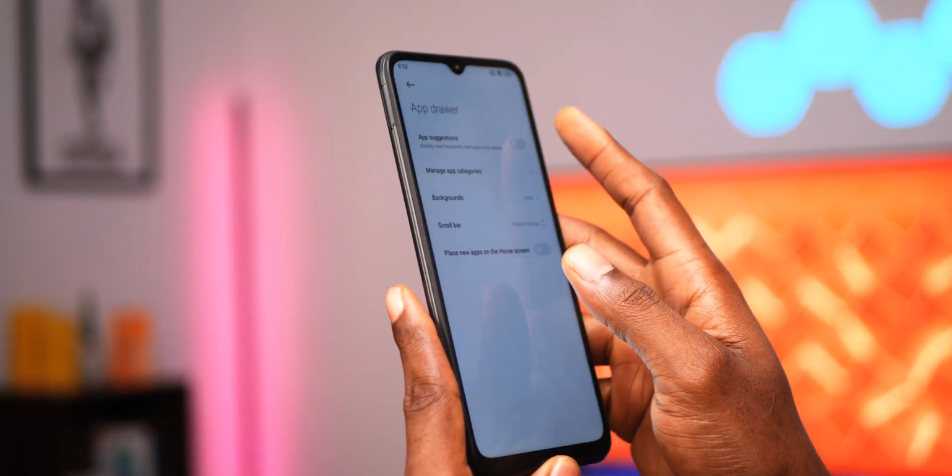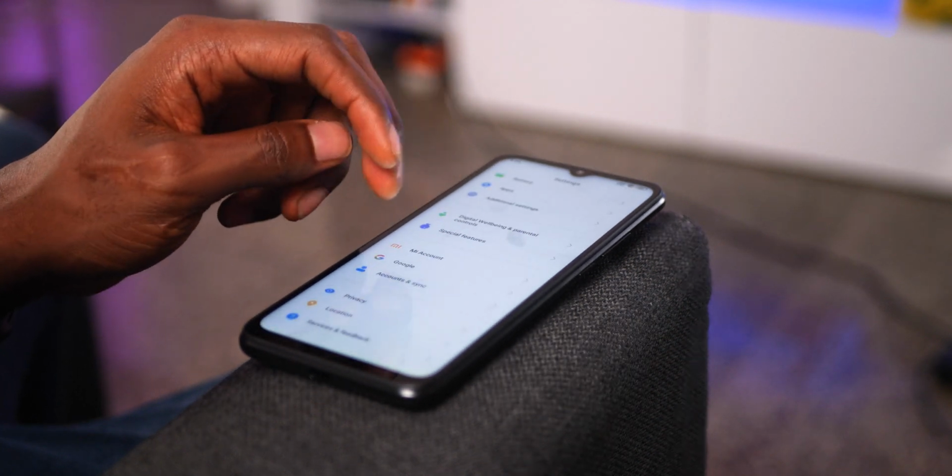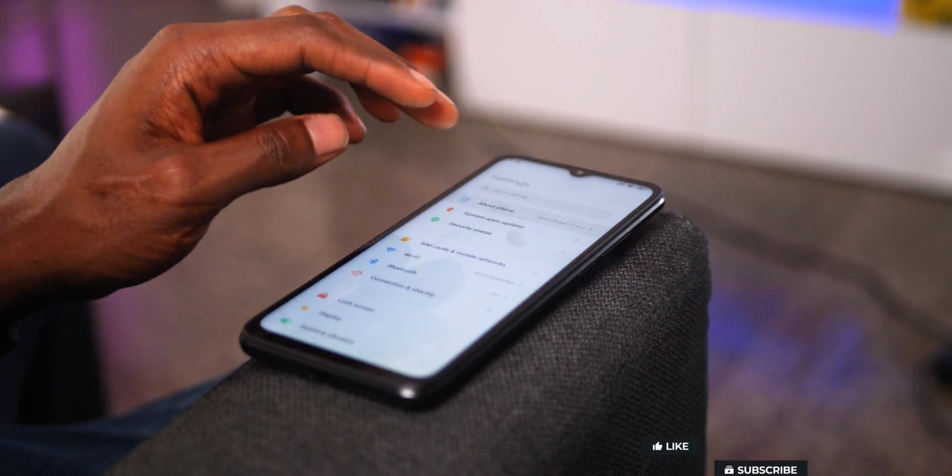Easily the best offering at this price point, but only time can tell how stable it will remain with future software updates from Xiaomi, as we know they break some of their devices with software updates.